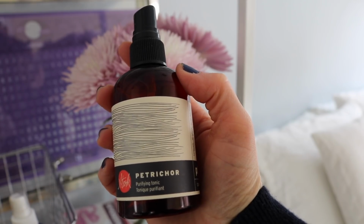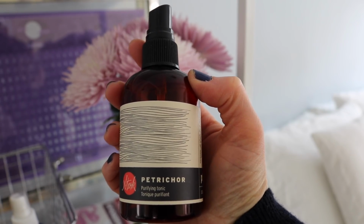Then I kept two toners at work. I was having a hard time getting through Stark Petrichor in my home skincare toning routine, so I sort of turned it into a during-the-day refresh mist. This is, I think, a true skincare step toner, and I don't have the ingredients in front of me, unfortunately, but the thing that always struck me about Stark Petrichor, first of all, is that it smells incredible.